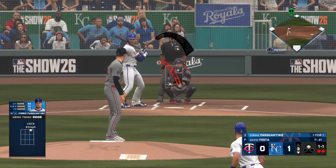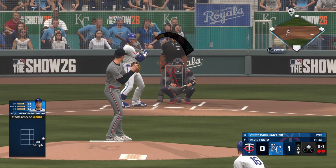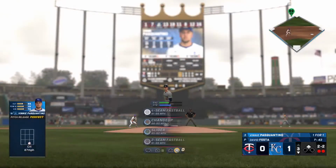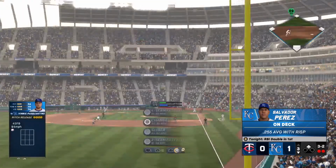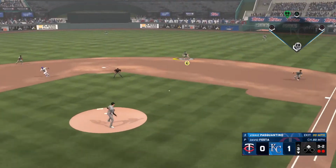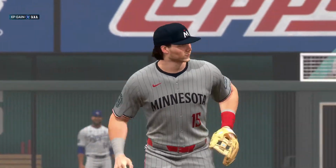Runner at second, 2 down, here in game 1 of this 3-game set. That one finds the zone. 2 balls, 2 strikes. And there's a ball. Right side, hard hit. Gets him easily, ends the inning. Royals lead 1-0.